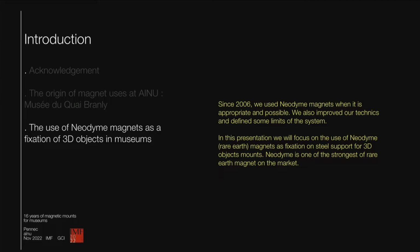In the presentation today, we're going to look mostly at the use of magnet as a fixation technique for 3D objects in museums. We won't go into textile presentation or 2D object today.